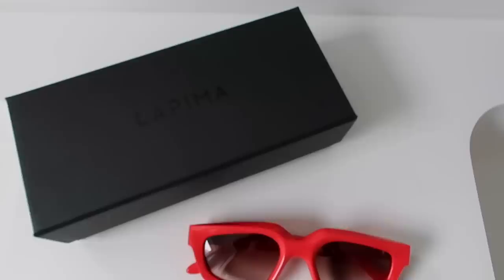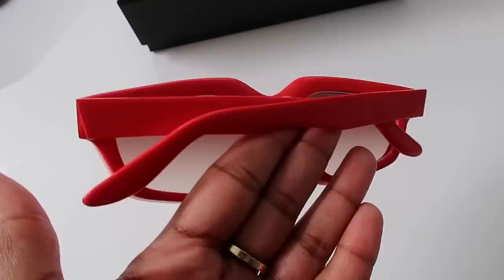Wait till you guys see these. Can you guess the color? I had to do it. When I saw that they had these beautiful, almost cherry red sunglasses, I got them because I don't have any red sunglasses, and red is the hottest color of 2023. If you happen to watch my spring trends video, if you didn't, go back and watch it. These are so cool.